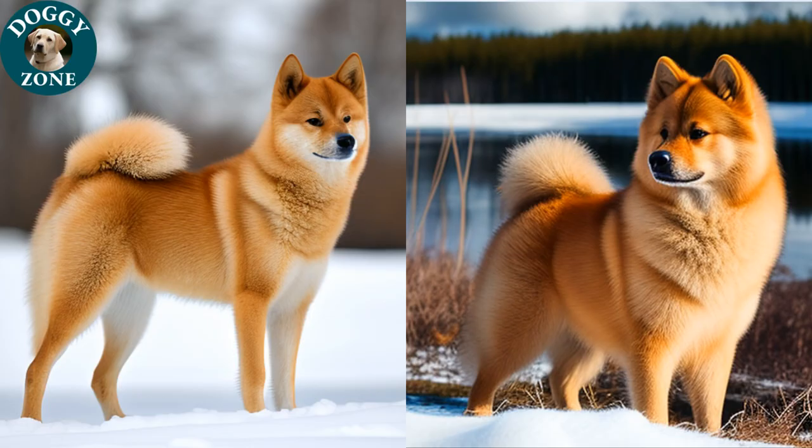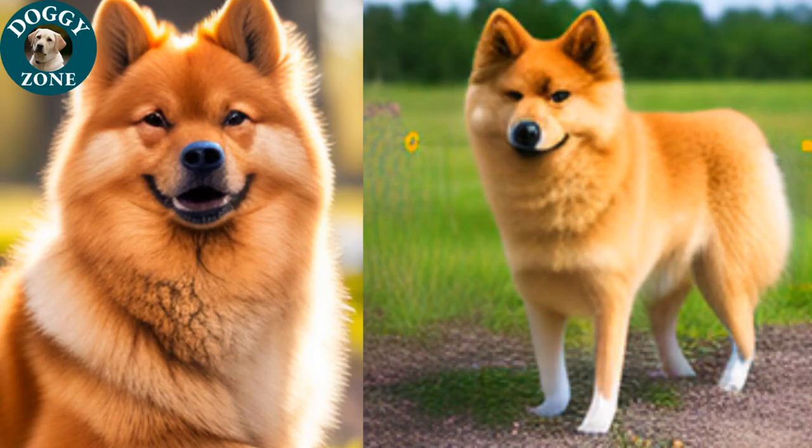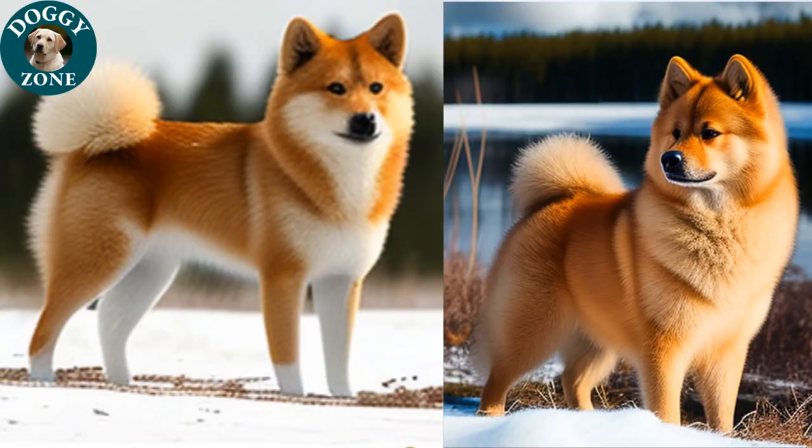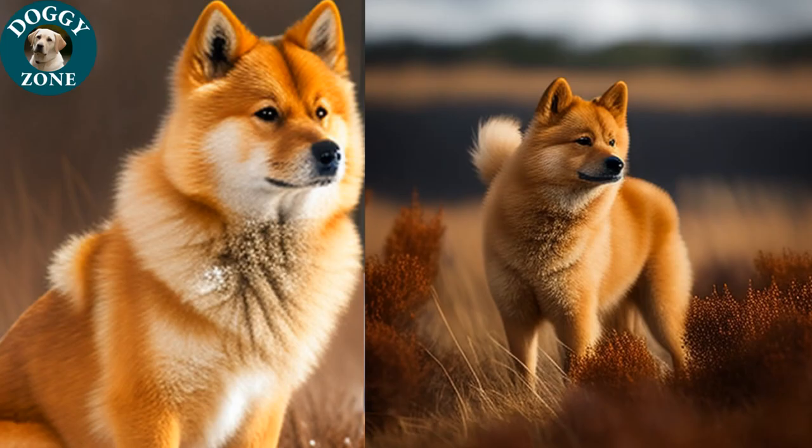The Finnish Spitz is a dog so bold, with a fiery spirit and a heart of gold. A breed so unique and full of life. A loyal companion through joy and strife.